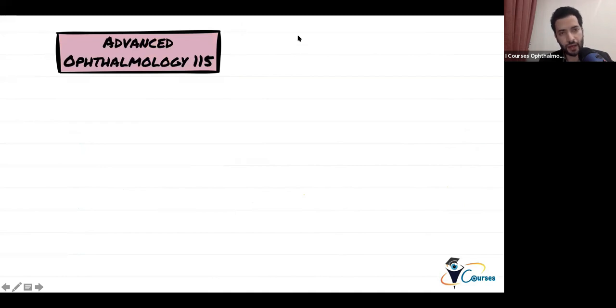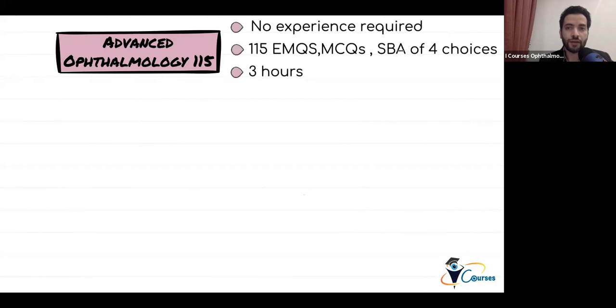Then we have another exam. It doesn't have a letter, but it is just called the advanced ophthalmology. The advanced ophthalmology, the first one that was in the previous years, is called the advanced 115 exam. This advanced 115 exam, again, doesn't require any experience. It consists of 115 questions, and two types of questions are presented in this exam.